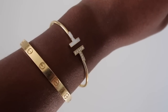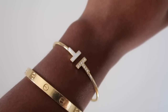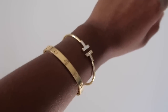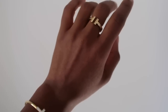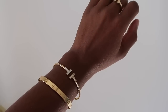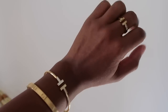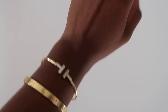All right guys, so here it is. It is the Tiffany gold twist bracelet with diamonds on one side and white pearl on the other side. And I think it's the perfect stack. I do have this Tiffany gold ring, so I feel like it's a nice little stack. Now I just feel like I need one super skinny bangle. Not even a bangle, like a chain link to finish off this arm party. But I love it. And the price was definitely right for Paris.